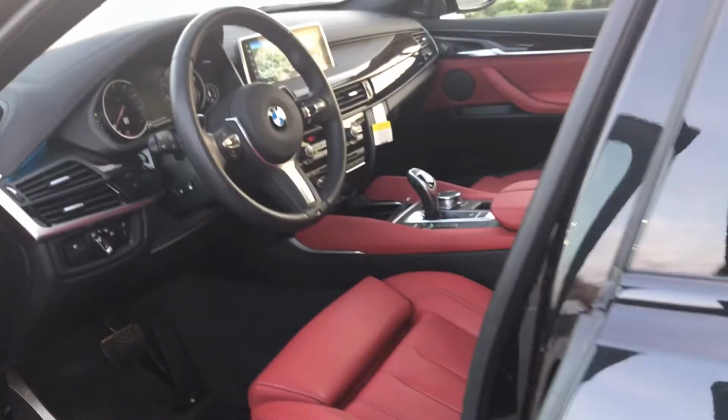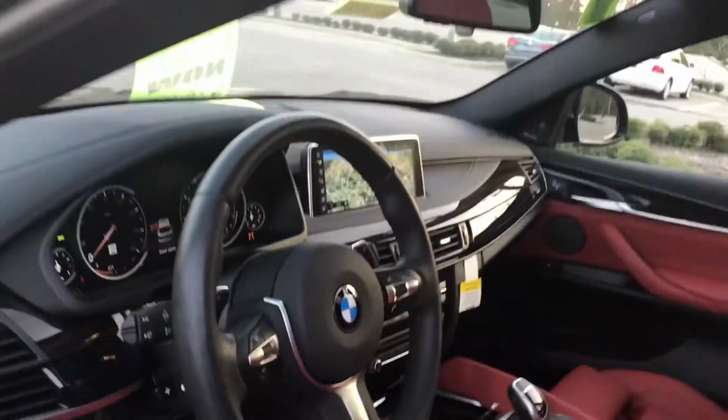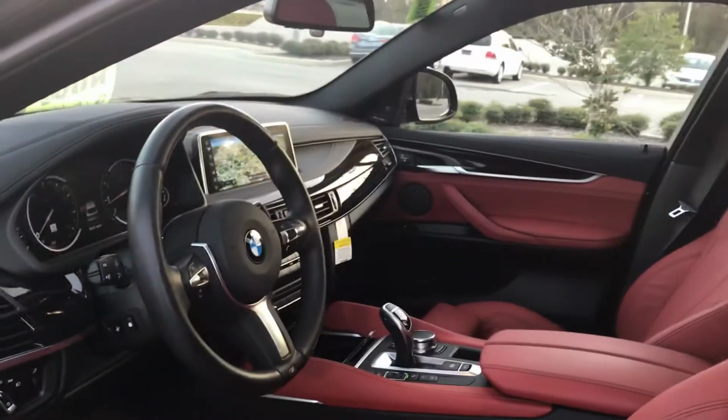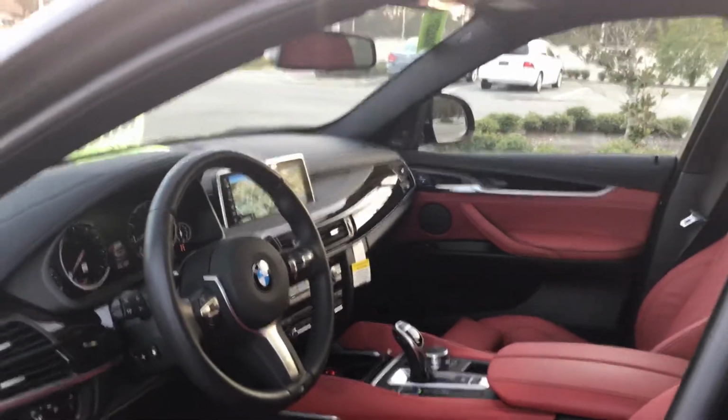Really cool stuff there. It does also have Apple CarPlay compatibility built into the car, and this one does have the 30-year subscription. There's been some rumors floating around that Apple CarPlay is not going to be charged yearly. That's all by Apple's choice right there, but this one does come with a 30-year subscription. You never really have to worry about it ever again.